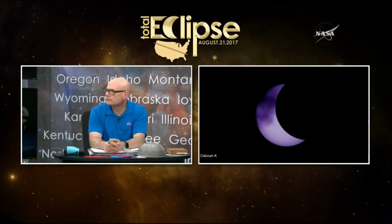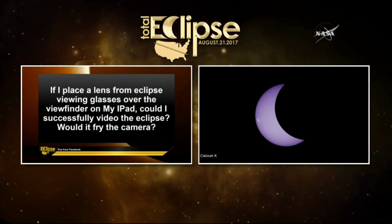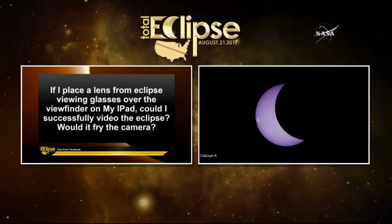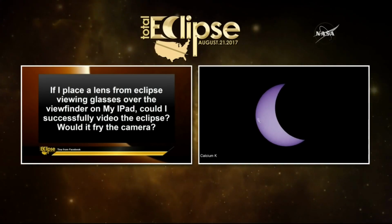Tina from Facebook asked, if I place a lens from the eclipse viewing glasses over a viewfinder on my iPad, could I successfully video the eclipse, or would it fry my camera? Yeah, you can actually look at the eclipse with the iPad or your phone. The only thing is, you have to be very careful not to look at it with your own eyes without the actual safety glasses. Never look at it through any lens.